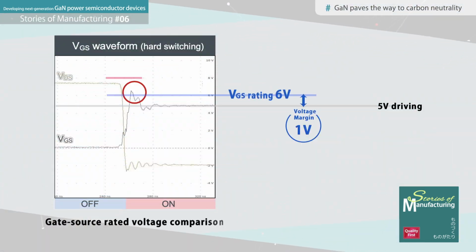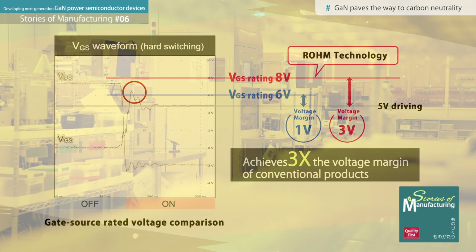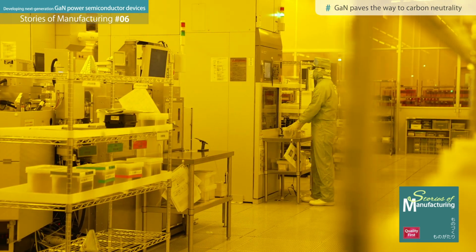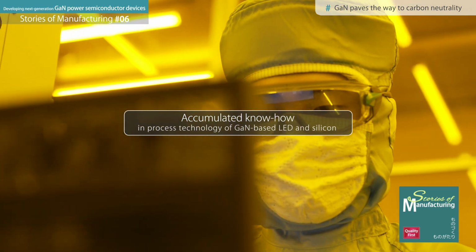One major reason we were able to achieve triple the voltage margin was establishing the development site right next to ROHM Hamamatsu's LED production line and silicon IC processing unit, allowing us to fully absorb the expertise accumulated over the years.